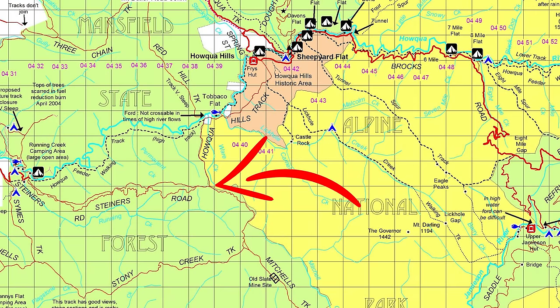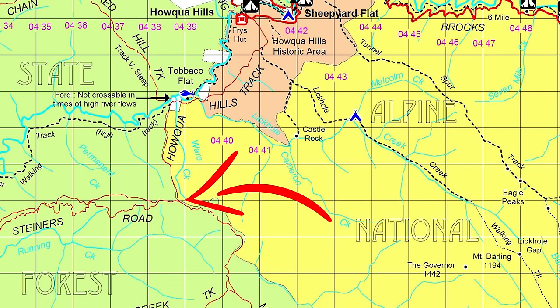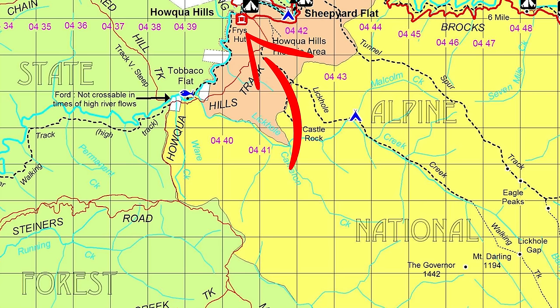All right, just for the record, this is Steiner's Road or whatever it is. It comes out of where the Mitchell Homestead is, to the slate mine. Now I'm heading right down Halker Hills track. And that goes to Tobacco Flat, Fry's Hut, ends up at Sheepyard Flat, where the Brooks Road starts, and we head up to... Well, I'm going to try and look for Tunnel Bend, and then obviously I want to get to 8 Mile Gap, where I've got a bit of service so I can touch base with a couple of people. So yeah, that's it.